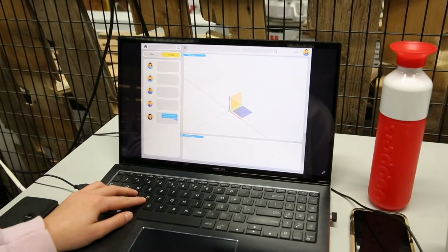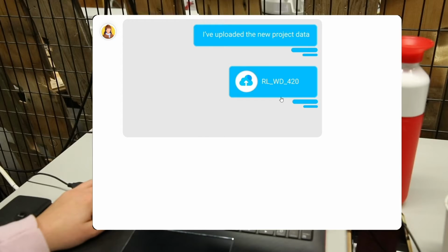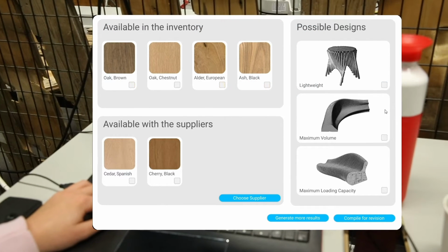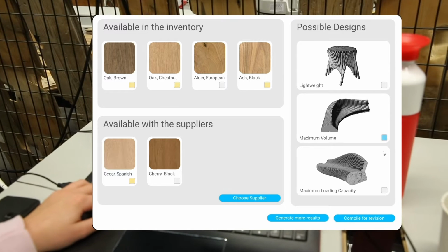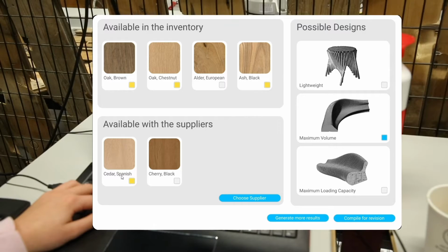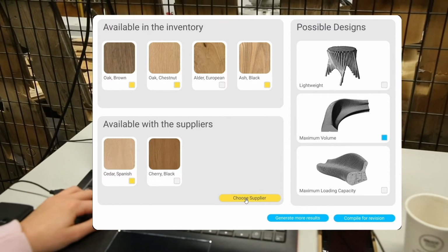Based on the availability of wood in the Robot Lab inventory, designs can be created with parametric design and optimized with artificial intelligence. Students can explore multiple design options and, if needed, check for additional wood resources of direct suppliers of the Robot Lab.